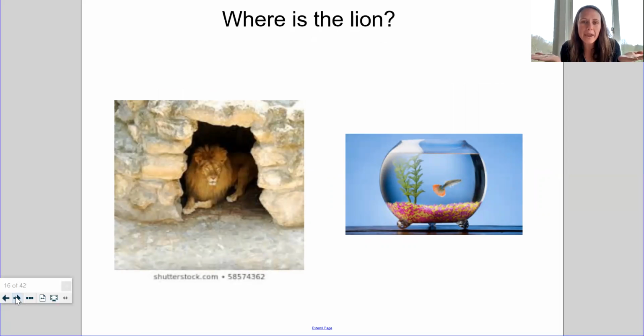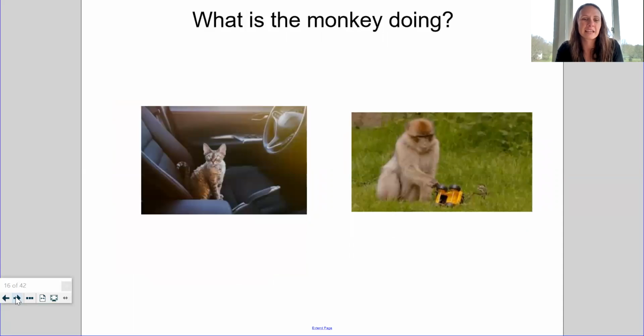This says, where is the lion? Where is he? Is he in a cave or is he in a fishbowl? If you said in a cave, you were right. What is the monkey doing? Is he sitting in a car or is he playing with a truck? If you said playing with a truck, you're right. The monkey is playing with a truck.